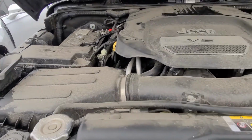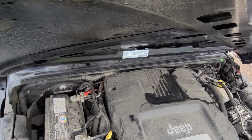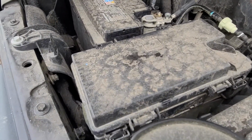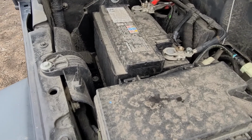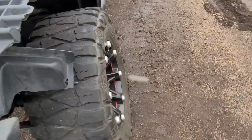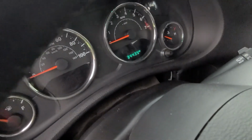Engine looks all right. Sure, it's a little bit low on oil, so we can check the oil. There's nothing on it. Nope. Yeah, it's completely dry. Only 34,000 miles.